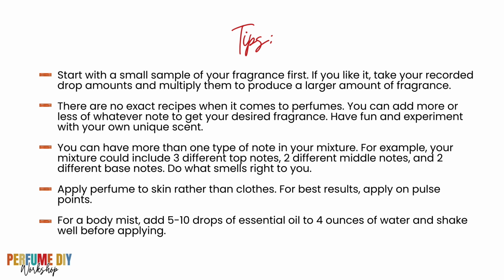I'm pretty sure I already said this. So you can have more than one note in your mixture, so more than one top note, middle note, base note. And then apply your perfume to your skin rather than your clothes, shooting for pulse points, your wrists, behind your ears, over your heart. And if you wanted to do more of a body mist, you could do 5 to 10 drops of essential oil, 4 ounces of water, shake, thinking of after the shower, just to have that misted all over you.